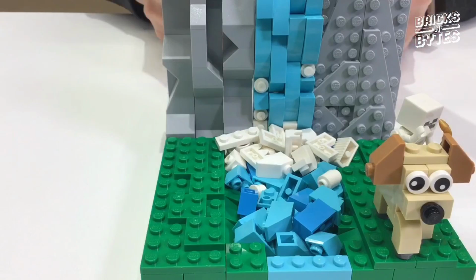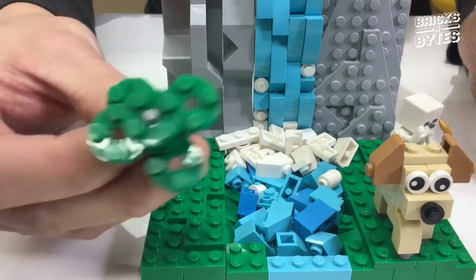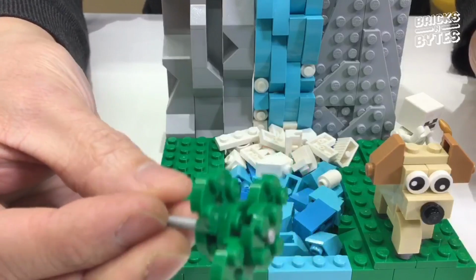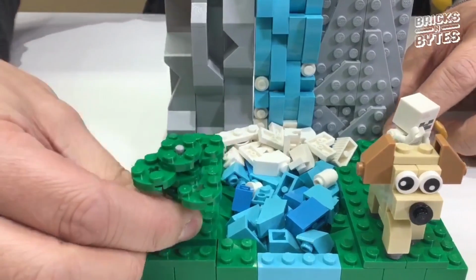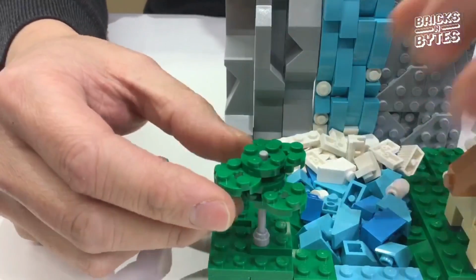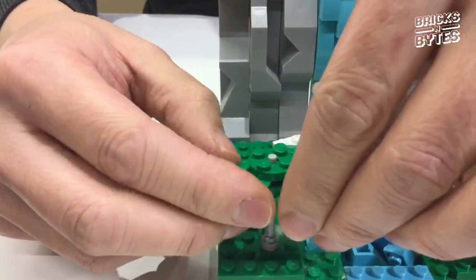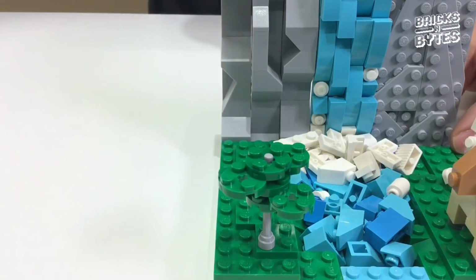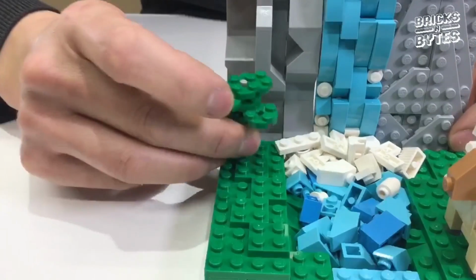Next, we're going to look at some plants. With the plants, you can see here, I've got an antenna piece, and I've just slotted in some of these round plates. What's cool about these round plates is that I can move them in different angles. All right, I'll put this on the back.